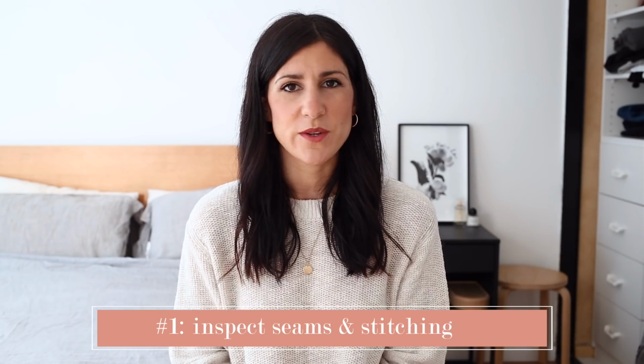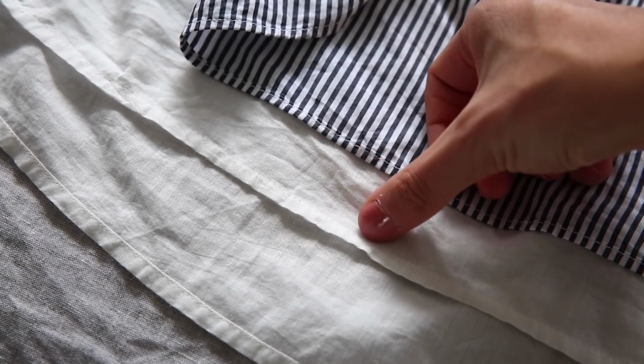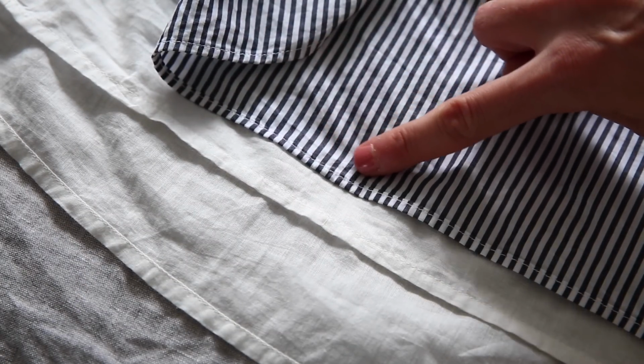My first tip is to inspect the seams and stitching. This is always the mark of a good quality piece, and you'll be able to tell just from looking at this whether it's been well constructed or not. Basically, the seams should lie flat and be straight, and all the stitches should be intact. There shouldn't be any loose threads anywhere.